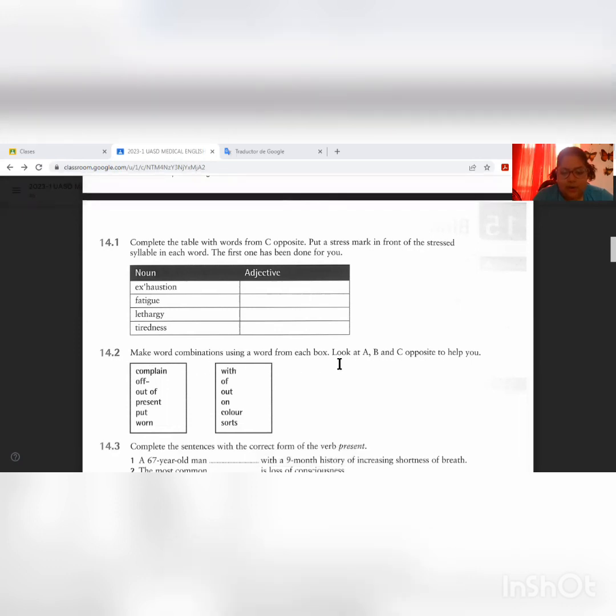14.2. Make word combinations using a word from each box. Look at A, B, and C opposite to help you. Worn out. Off color. Complain of. Present with. Put on. Out of sorts.